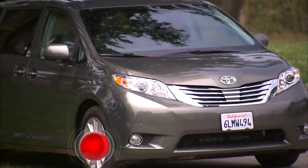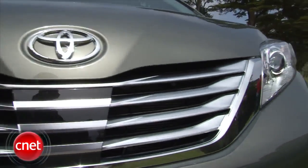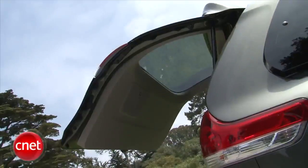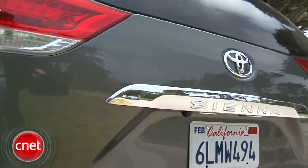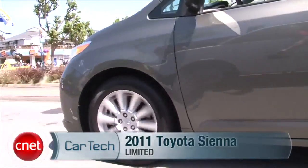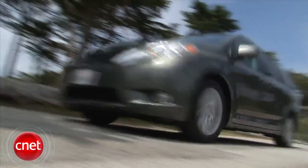It's the forgotten vehicle, the minivan. Only the hatchback has fallen so far from grace in the U.S. market. But Toyota's just invested heavily in a redo of the Sienna. What do they know that we don't? Let's drive the 2011 Sienna Limited and check the tech.